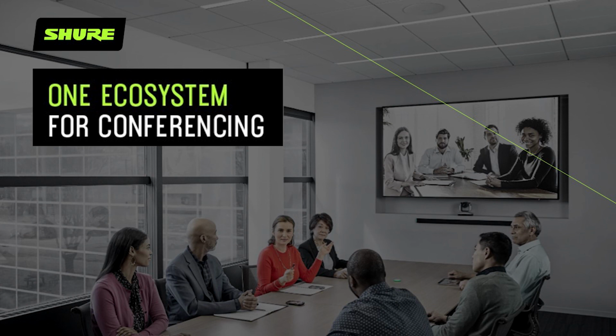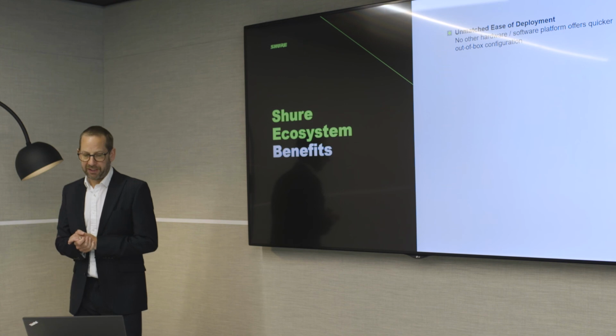Finally, an end-to-end solution that ensures the audio signal chain is built for optimum performance. We're proud to be able to offer microphones, DSP in both hardware and software formats, and Shure software to design, monitor and control audio. This enables system integrators to deploy audio systems quicker and easier than ever before. No other hardware, software platforms offer quicker out-of-the-box configuration. The Optimize Audio button is just simply a thing of beauty.